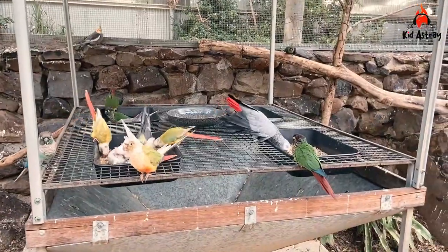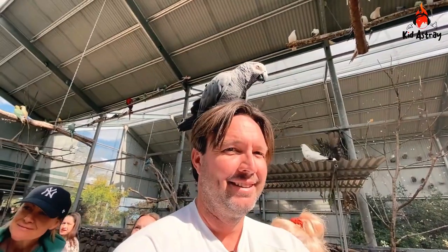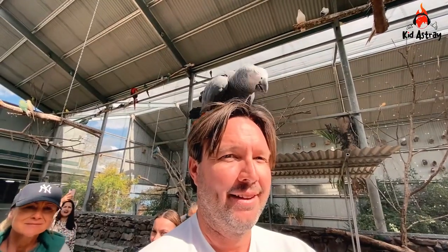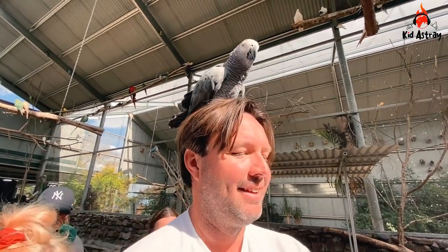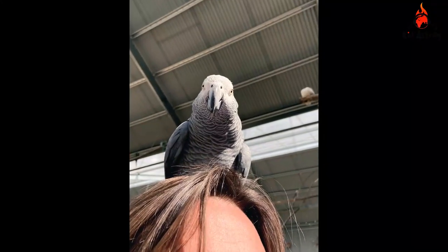Then we saw one of my parents' favorites, the African grey. That's on top of my head. It's an African grey. No way. Yeah. No way. Yes, one of our faves. Wait, what is that? Gonna go find the macaws.